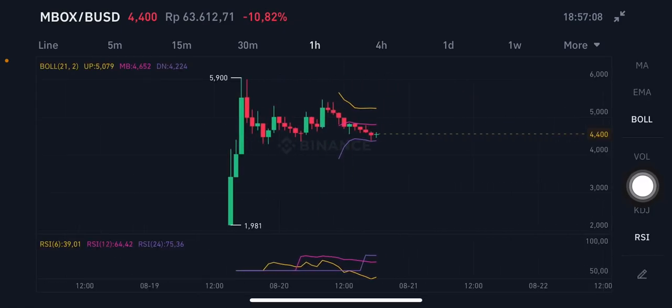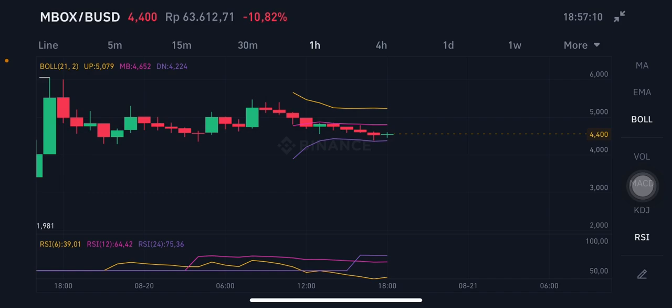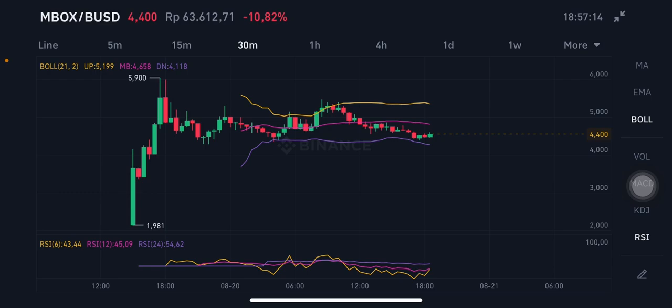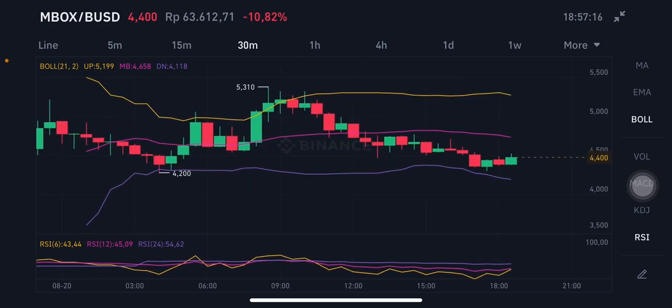So the 1-hour chart is already looking better. In the Bollinger Band, we are going to try again on the 30 minutes. This is more zoomed in. They are trying to push it to the pink side here. It's at the middle band, we call it the middle band, at 4.68 US dollars. Whether we have to enter at this point or not, I think no, right?